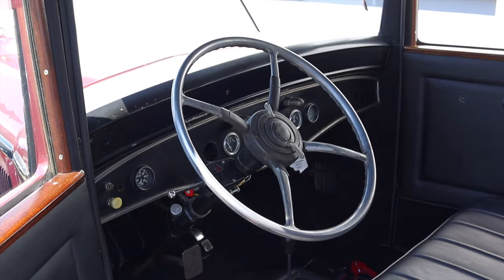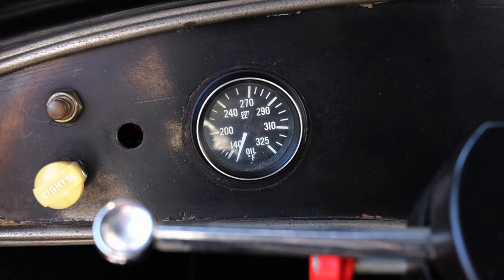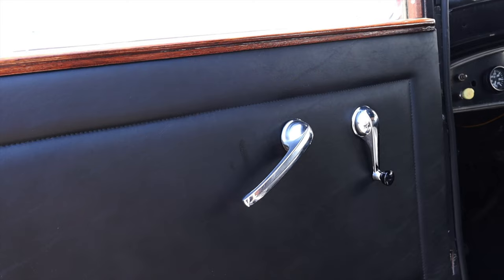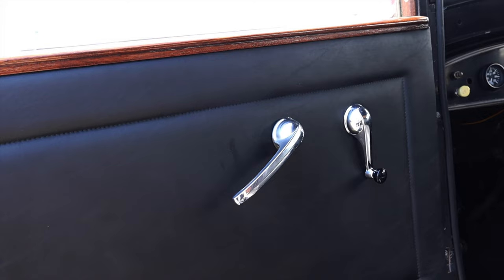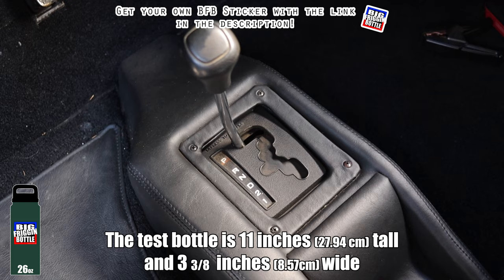Now, the steering wheel, like I said, while driving, is absolutely huge. No power steering, and that's why it is large. To the left of me, I also have a headlight switch. This is the modern headlight switch, and I do have retrofitted turn signals, again, added after the fact. On the door, I just have my handle and my crank. Down on the center console, I just have the modern shifter. However, I don't get any cup holders, so of course, by default, the Cadillac Limousine from 1930 fails the big friggin' bottle test.